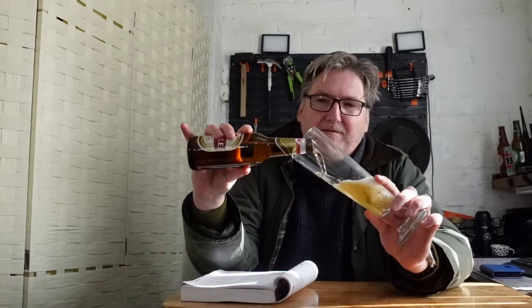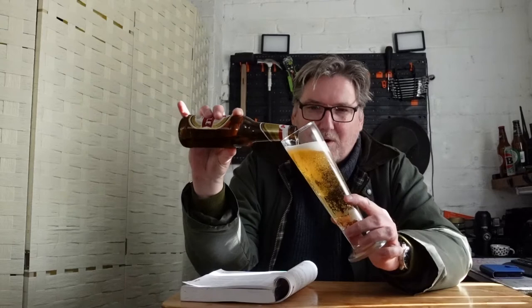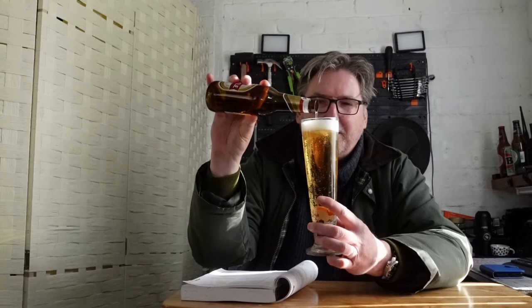Okay, let's get the bottle open and we will see what this tastes like. My bottle opener. It's a 340ml bottle and it's 5%, so it's a decent ABV. And what we get is a very light coloured lager with a nice pure white frothy head.